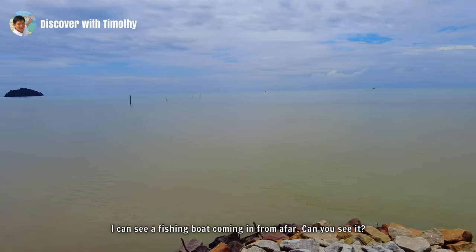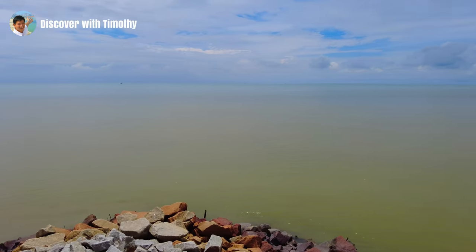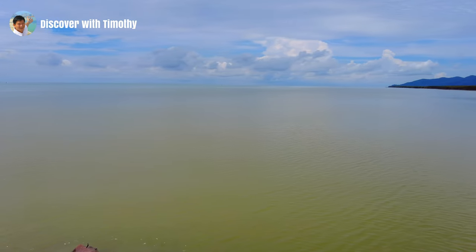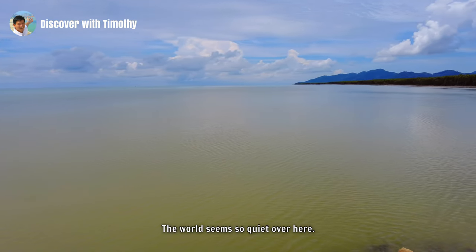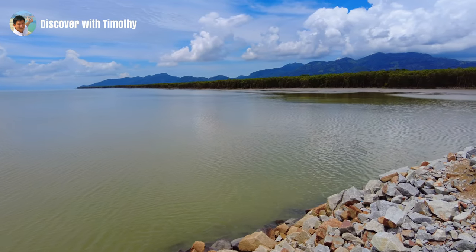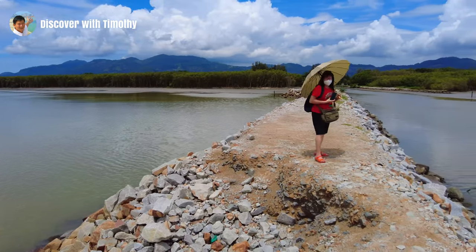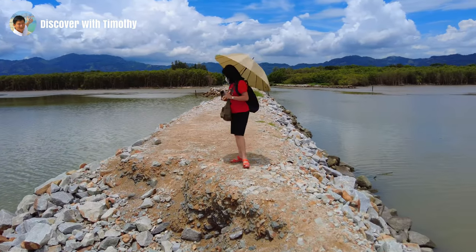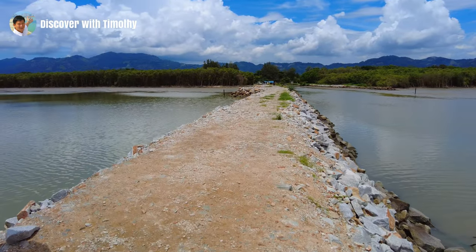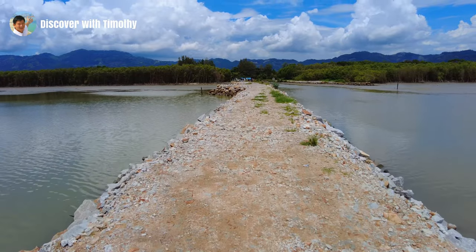I can see a fishing boat coming in from afar. Can you see it? The world seems so quiet over here. Okay, now let's go back.